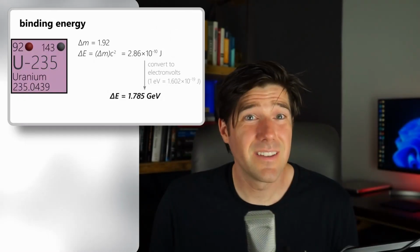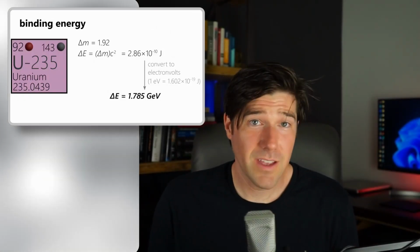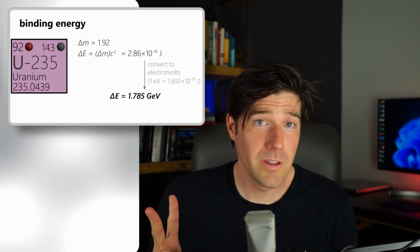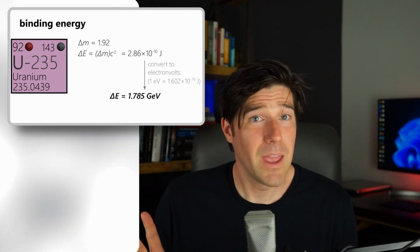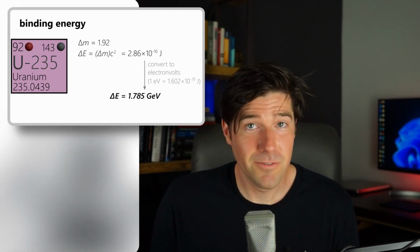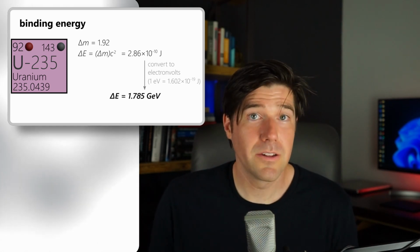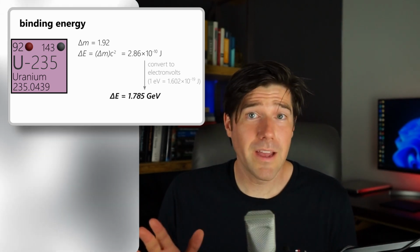This binding energy is not unique to uranium. Because of the strong nuclear force, every atomic nucleus with 2 or more nucleons has a binding energy. However, the binding energy of each element is not the same. In fact, it's these differences in binding energies that will be exploited by nuclear weapons. But before we dive into that, let's gain some intuition for binding energy.